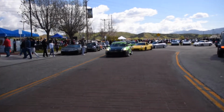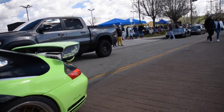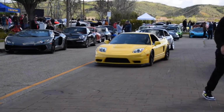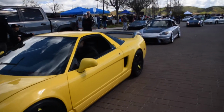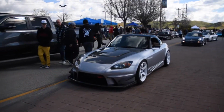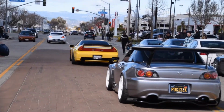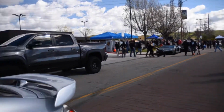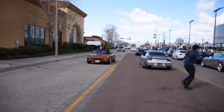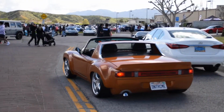Everybody's starting to leave now. Bunch of cool cars over here. Got a Honda NSX and an SQK behind them. These are clean. They're like what, almost 100 grand now? SQK. Very nice. What is this? I have never seen a 914 look like that.